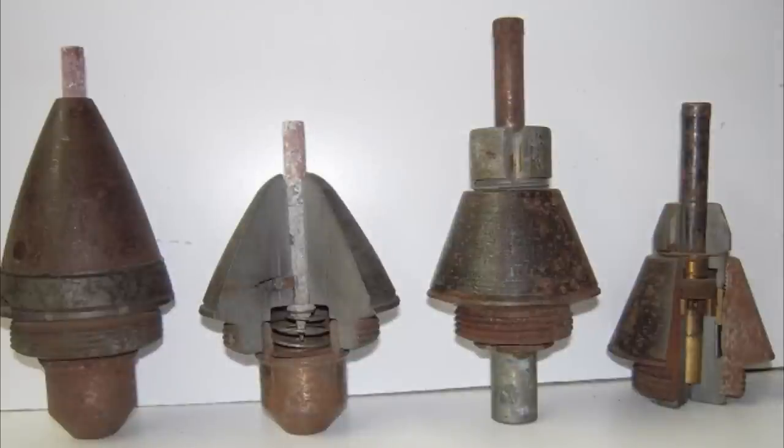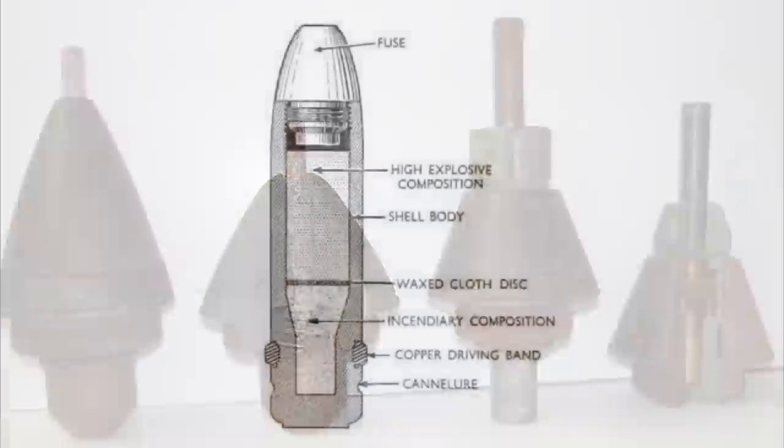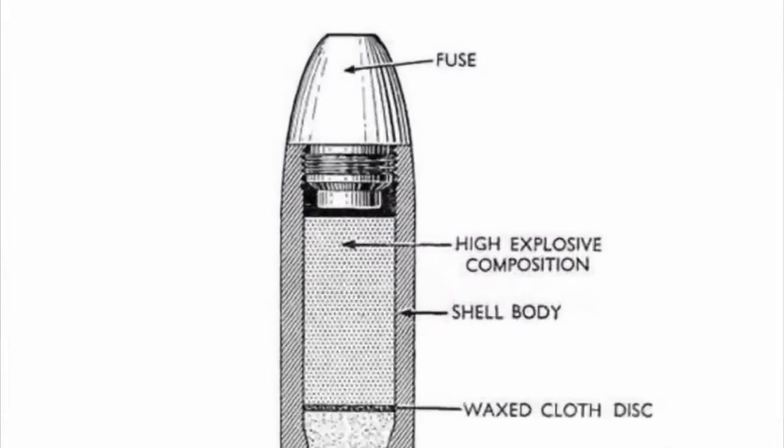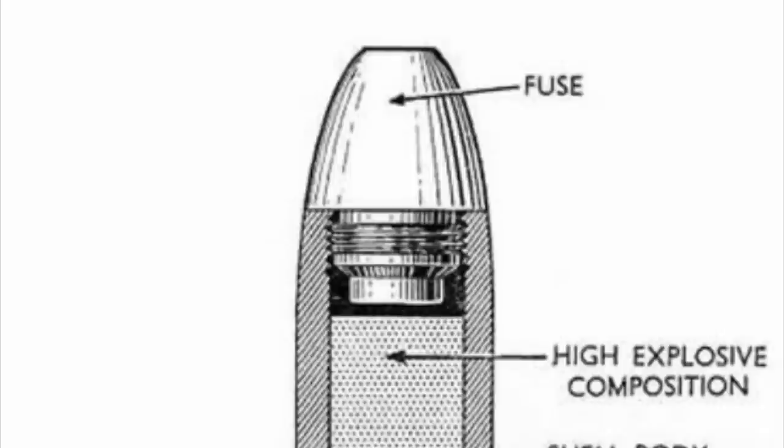A fuse is placed in the nose of a bomb or shell so that it will detonate on contact with a hard surface. It initiates an explosive function in a munition, most commonly causing it to detonate or release its contents when its activation conditions are met.